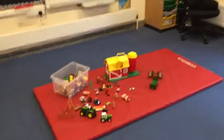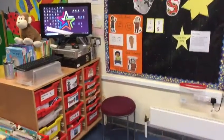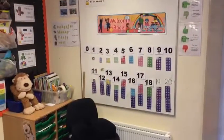And then we've got the carpet. And sometimes we'll do some teaching and learning on the carpet. We might be using the computer, the whiteboard. We might be using a big whiteboard.